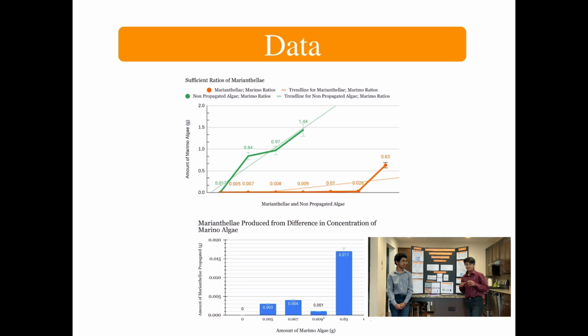At 0.63 grams of marimo algae, there was 0.0017 grams of marimo. This is far less than the ratio of 60% or anything. We just used a lot more marimo algae in this one. We also noticed that as we increased marimo algae from here, there's no marimo produced. At 0.84 grams of marimo algae, there was no marimo produced.